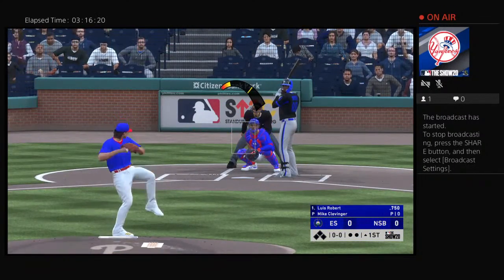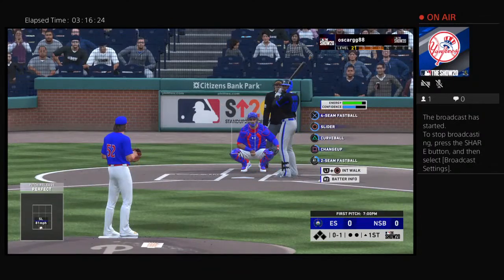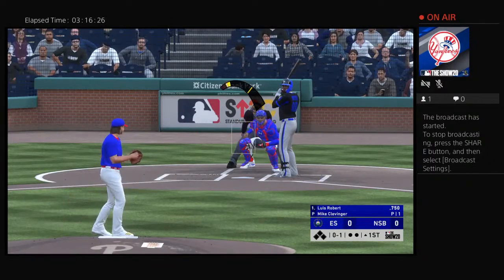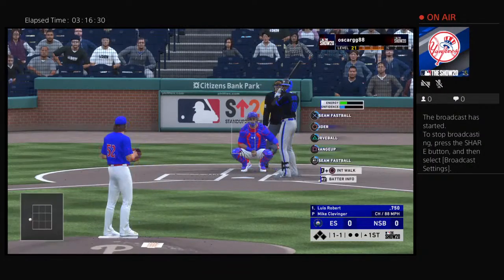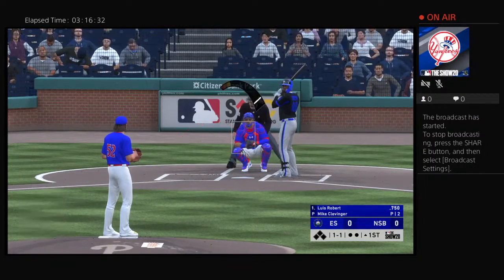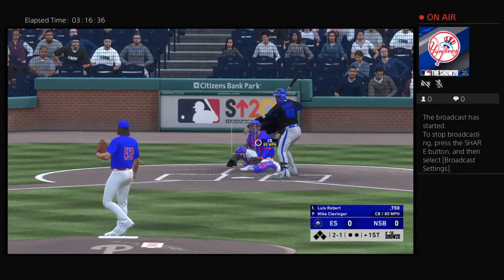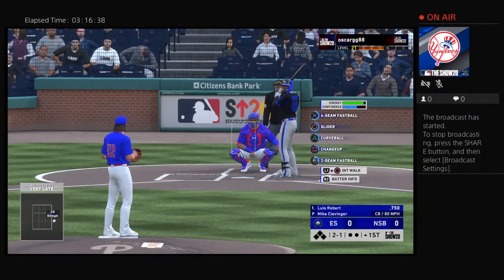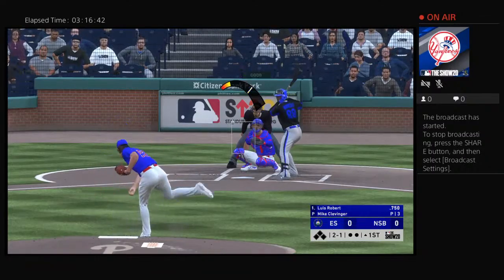He's ready. Here's the first offering. Now the slider gets the call in the bottom part of the zone. That misses wide. 1 ball and 1 strike. And he takes one off the inside corner for ball 2. 67 degrees our game time temperature.